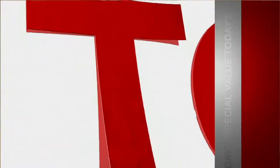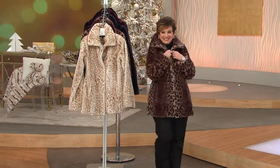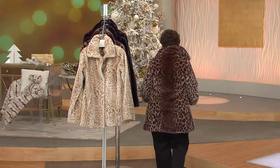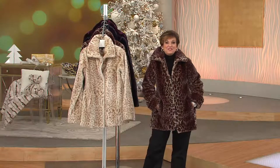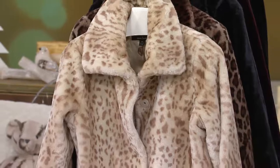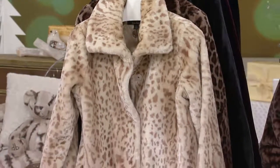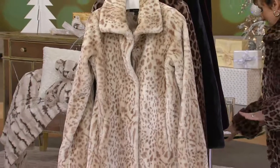Here is our brand new Today's Special Value from Dennis, and it is spectacular. It looks great on everyone. I'm 5 feet 1. I'm wearing an extra small. This is spectacular. And for the first time, Dennis mentioned when he was in my great gift show yesterday, only a few moments ago, was our 21st anniversary of his very first show on QVC that I had the honor of being with him.